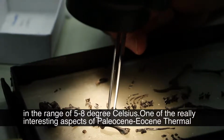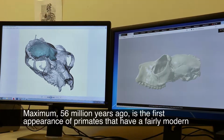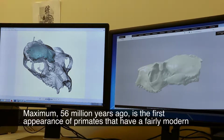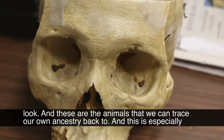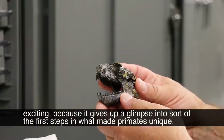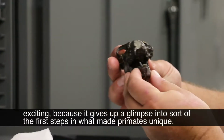One of the really interesting aspects of the Paleocene-Eocene thermal maximum 56 million years ago is the first appearance of primates that have a fairly modern look. And these are the animals that we can trace our own ancestry back to. And this is especially exciting because it gives us a glimpse into sort of the first steps in what make primates unique.